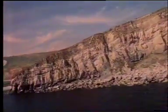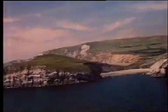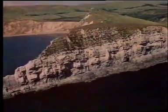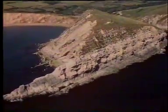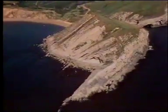Still further to the west, the sea has breached the limestone cliffs to form Warbarrow Bay. And here we get a three-dimensional view of the bedding, and the promontory of Warbarrow Tout clearly shows that the true dip of the beds is steeply down to the left. That's to the north.